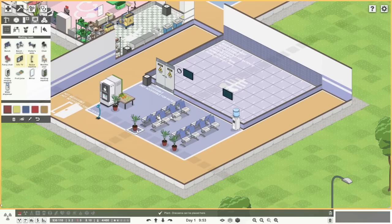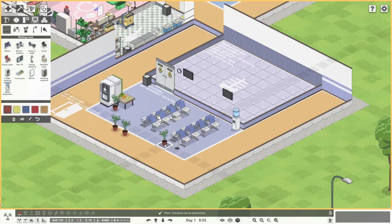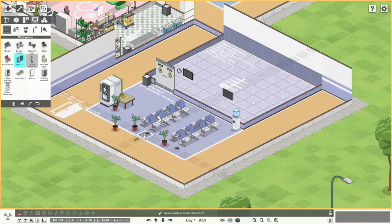You might have to move the plants around. Oh, no, this isn't going to work at all. Hang on. Move the plants over there for now. It's okay. The plants are in the corridor. Not left enough room for these things, which is a shame. Right, pick up that plant. Put that there. Put that plant like that and put a queuing machine in just there.